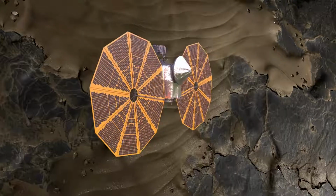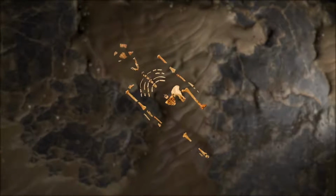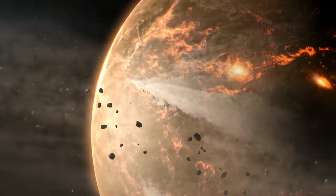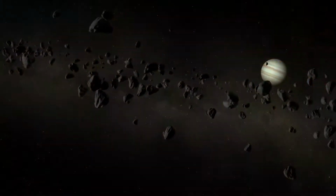The Lucy mission is named after the Lucy fossil, the Australopithecus fossil that was discovered in the 1970s in Ethiopia. And just like the Lucy fossil transformed our understanding of hominid evolution, the Lucy mission will transform our understanding of solar system evolution.